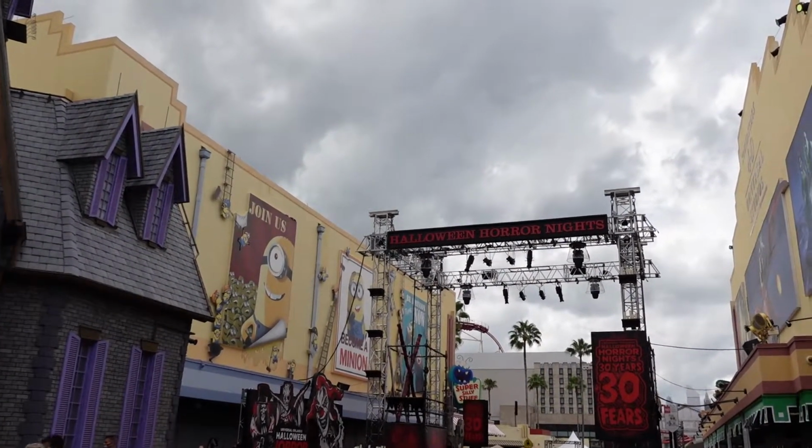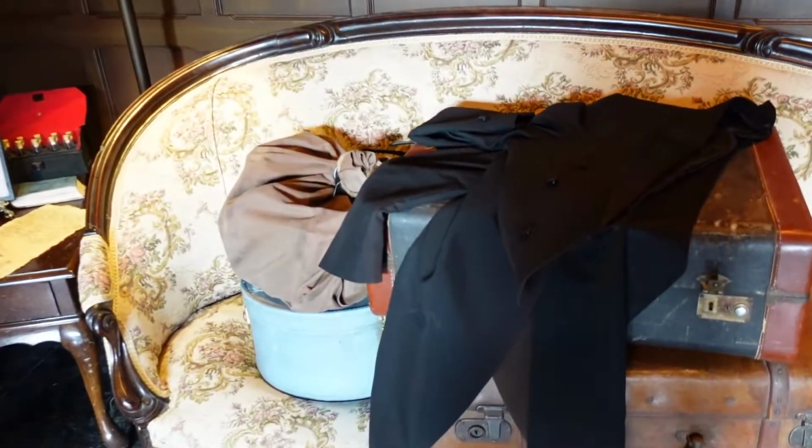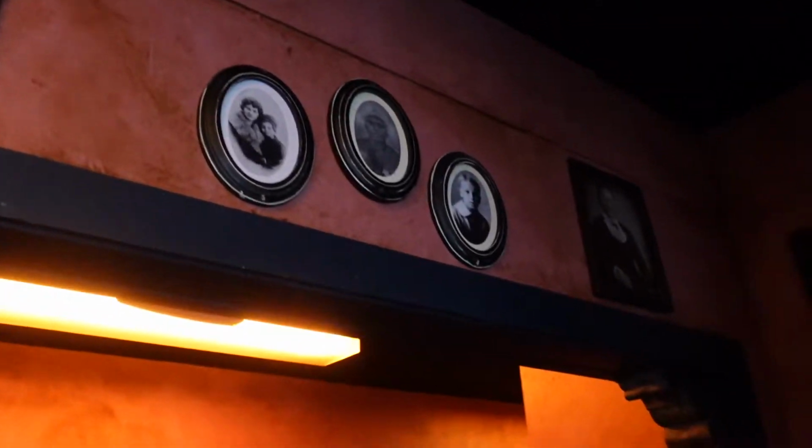But as for today, it is the official grand opening of the Halloween Horror Nights 2021 Tribute Store. And obviously, being opening day of this, we're here to check it out. I would like to buy this one. And we are headed on in.